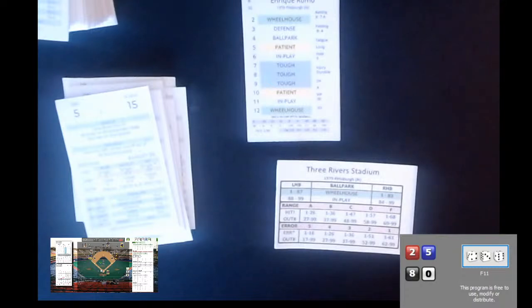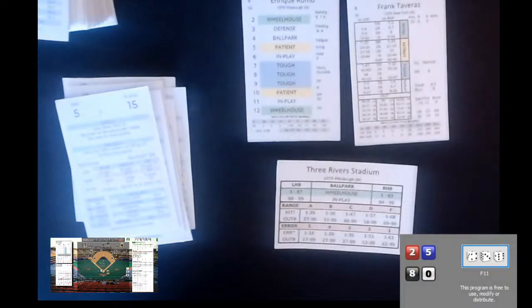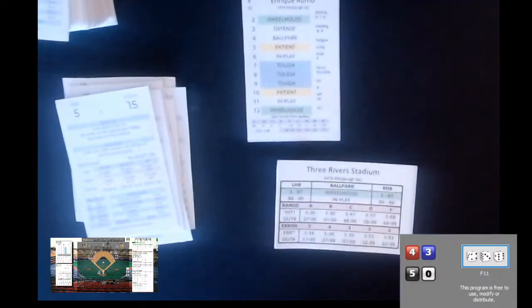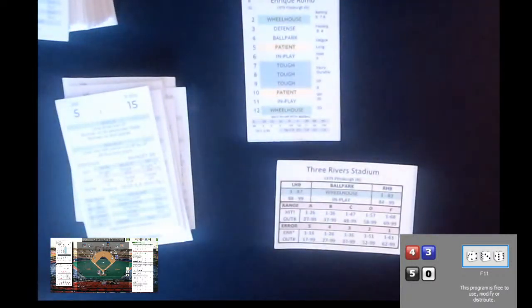Which brings up Frank Tavares, hoping to get something going. Let's get a 2-out rally going. Tavares is thinking. Romo's thinking, I think not, as the pitch comes. It's a tough 50. It's a ground ball to third. Phil Garner up with it over to first for the 5-3 put out. And we go to the bottom of the 8th with our score still 5-1, Pittsburgh.